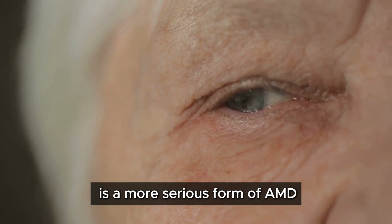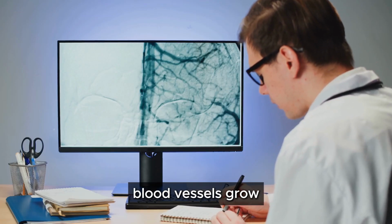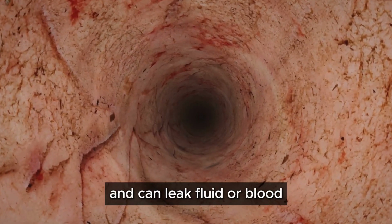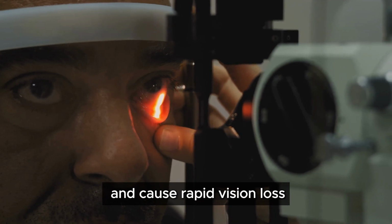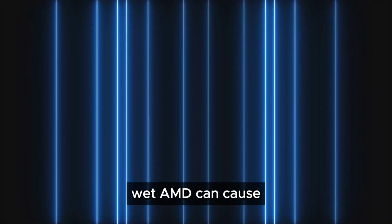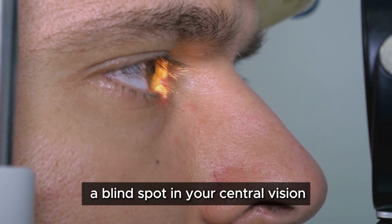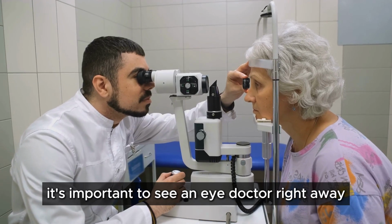Wet AMD is a more serious form of AMD. It happens when abnormal blood vessels grow under the macula. These blood vessels are fragile and can leak fluid or blood. This can damage the macula and cause rapid vision loss. Wet AMD can cause straight lines to appear wavy. You may also see a blind spot in your central vision. Wet AMD can progress quickly. It's important to see an eye doctor right away if you notice any symptoms.